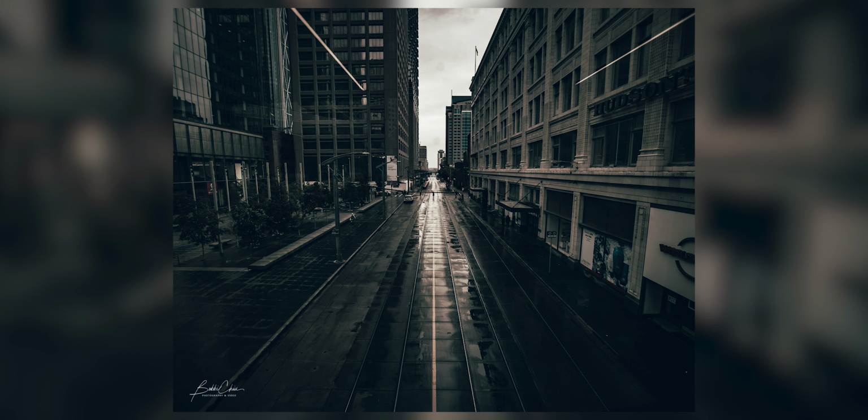For the way I edited this photo, I really like that dark and moody cinematic look to it. Some people have been asking me, in the future I do plan on selling some presets for Lightroom, so stay tuned for that.